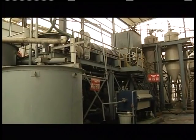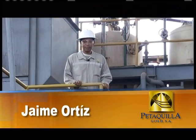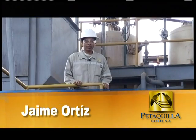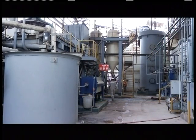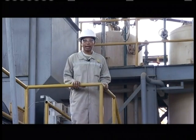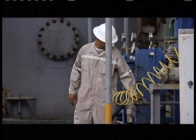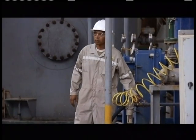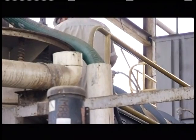Another one of the areas of vital importance is the ADR area. Hi, my name is Jaime Ortiz, and I'm in charge of the ADR area. This area of the plant is the final portion of the entire process. After all the stages the mineral has passed through, grinding, leaching, and so on, this is the area where we recover the mineral by using a special process. We recover the gold.